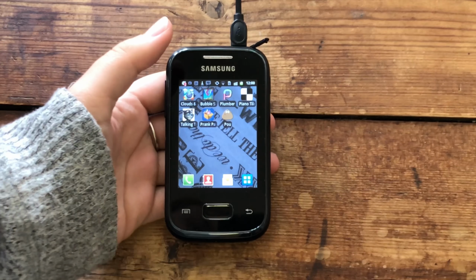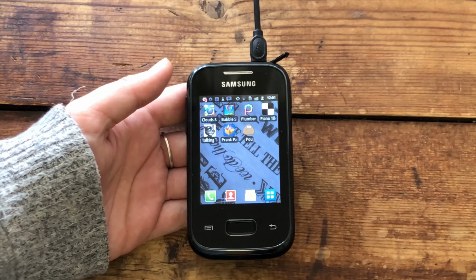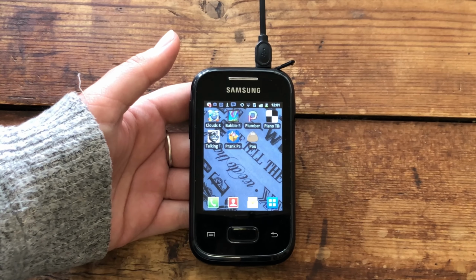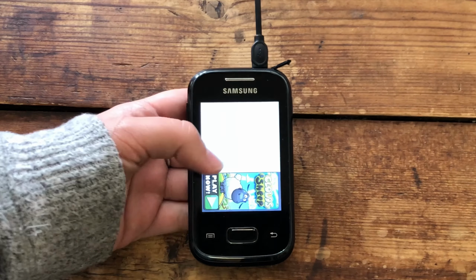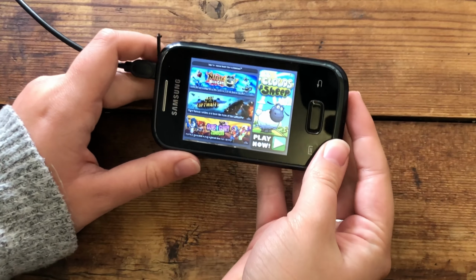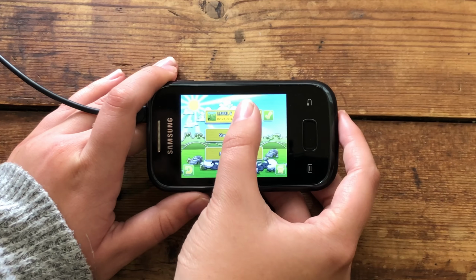Okay, so I just plugged in the charger because it kept telling me that the battery is low. Okay, so let's open up some games and see what's on here, if it kept any data of the games. I mean, this phone was off for about like 4 years or something, so I can't see how the data would be stored, but we can see. Okay, so I remember playing this game. I can't really remember what it's about, but let's just see what's going on here.